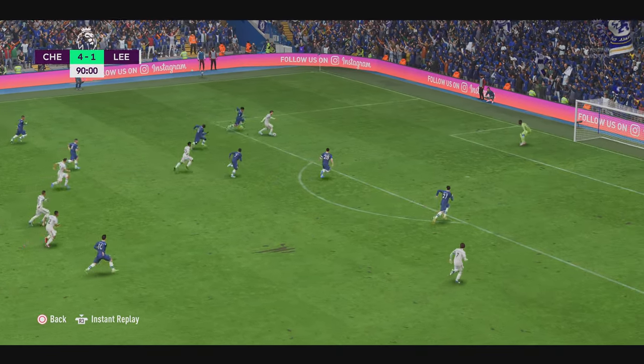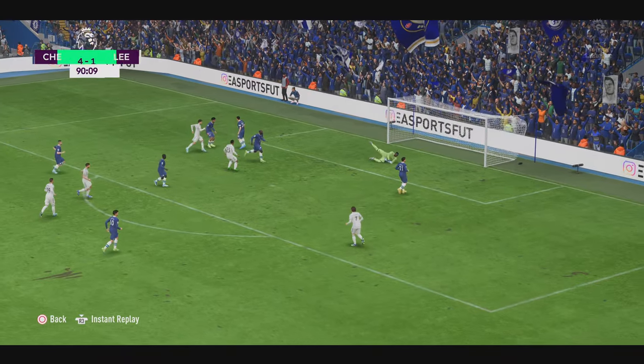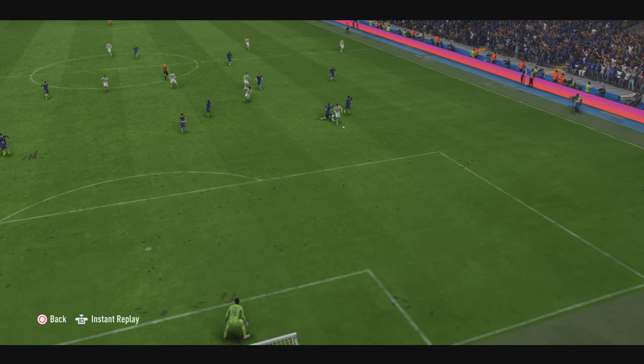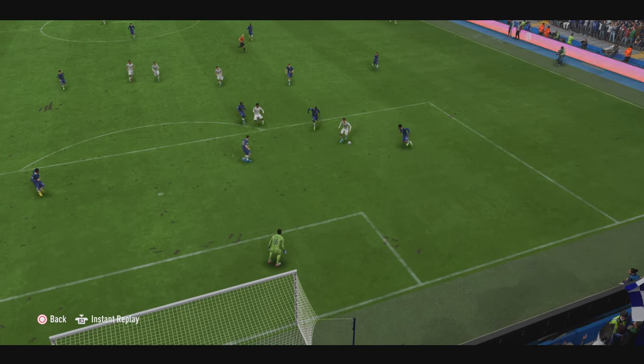He's in here. And there it is. A goal. But will it be purely a consolation at this stage of the proceedings? They haven't been at their best.